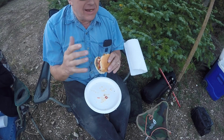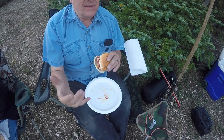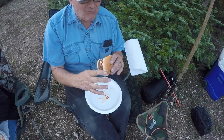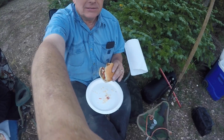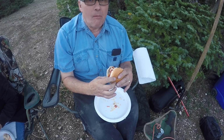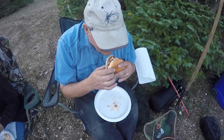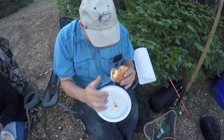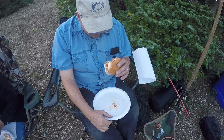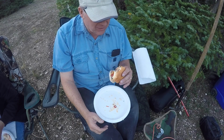Now this is a sweet slaw. When you live in the South, like I was down there 25 years or so, everywhere you go has a different kind of slaw. But this works real nice here. Oh, very good. By the time I get done, there's going to be stuff everywhere, though. It's going to be a mess.